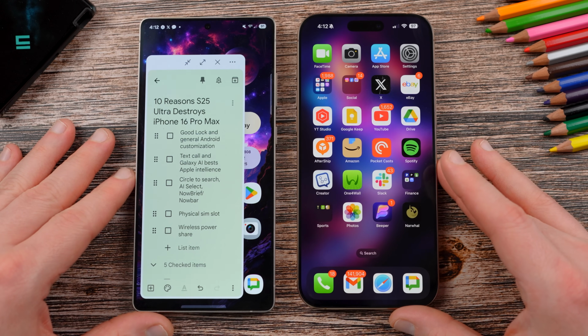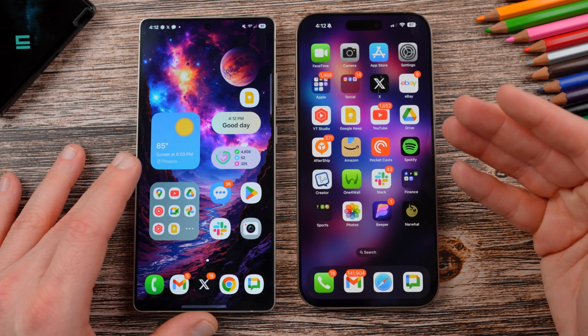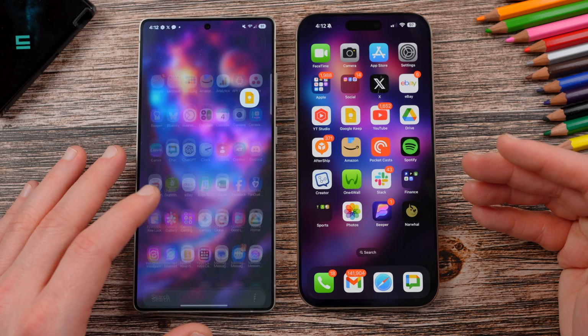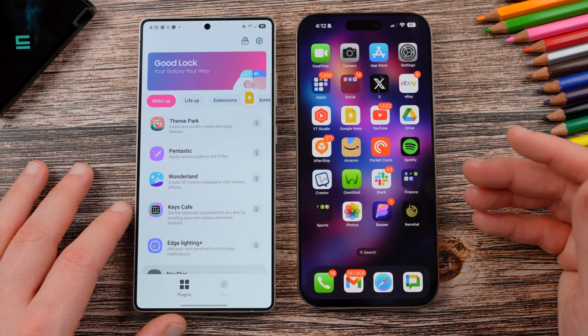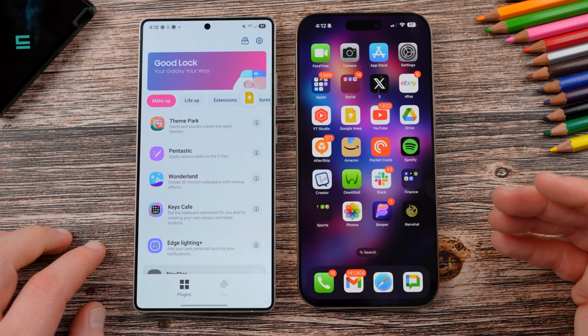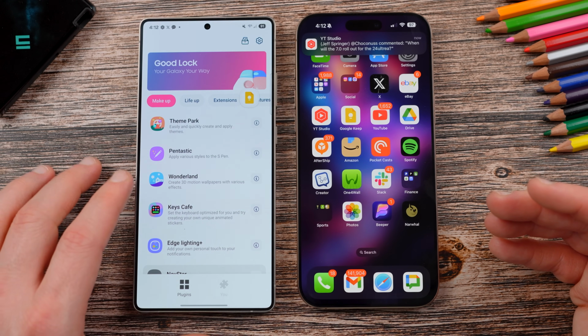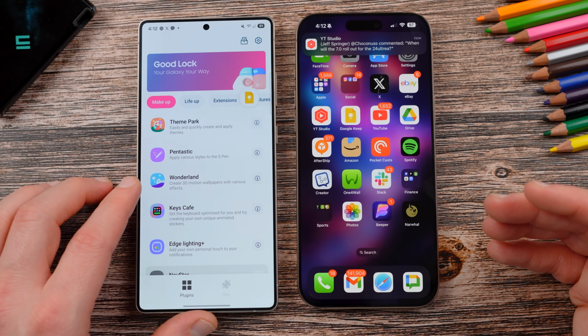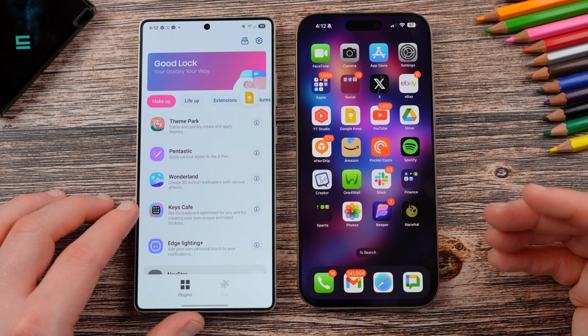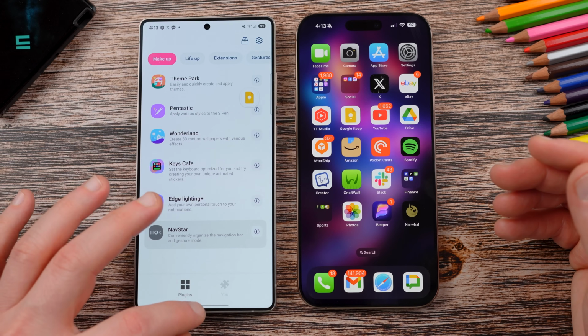Let's talk about GoodLock now. So if you don't know much about GoodLock or general Android customization, there's so much you can't do on the iPhone that you can do on an Android phone. GoodLock gives you a bunch of customizable modules that let you take full control of your device. You can add custom icon packs with Theme Park. You can customize the S Pen menu with Pentastic. You can make your own custom live wallpapers with Wonderland, get numerous keyboard themes with Keys Cafe, change your notification lighting styles with Edge Lighting Plus.